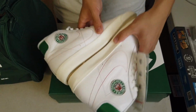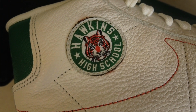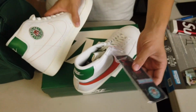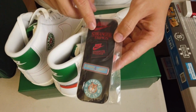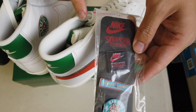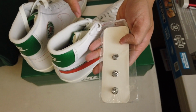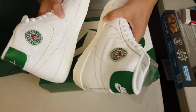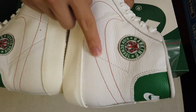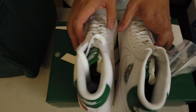Another nice detail. Hawkins High School patched onto the inside of the shoe right here. On both shoes. And it also comes with some pins. Stranger Things, Nike pin, another pin down here. Each shoe of this collaboration should come with a set of pins. Here's the back. The inside is just an orange outline of a swoosh. And it's really soft material. Really soft leather, like butter.